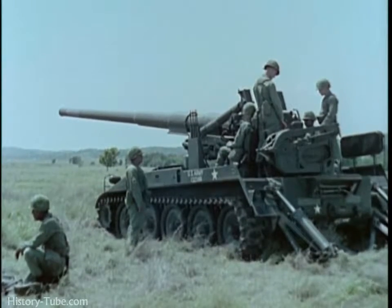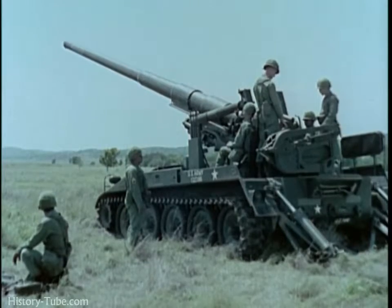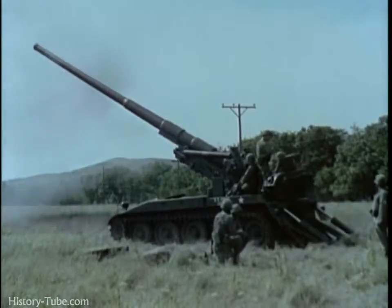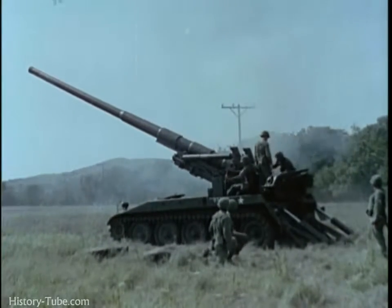Whatever its assignment and mission, each field artillery weapon must be in position and ready to fire at the appointed time. To accomplish this, three basic characteristics are essential in its design.